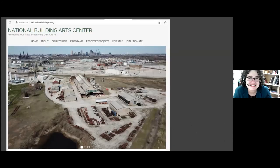And so that is thanks entirely to this incredible institution, organization, place called the National Building Arts Center. So Larry Giles, who I had mentioned at the start, was the founder and really visionary behind this place. He ran for a number of years an architectural salvage company. I'm not sure that's exactly the right way to describe it, but he was involved in pulling down buildings in downtown St. Louis as the architectural fabric was changing. But instead of just throwing away that material, he saved all or nearly all, and founded over time this institution, which is located in Sauget, Illinois.